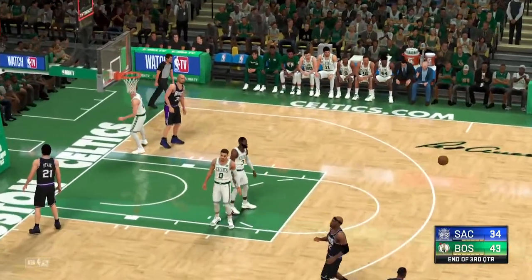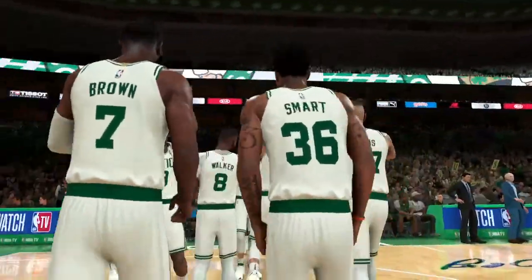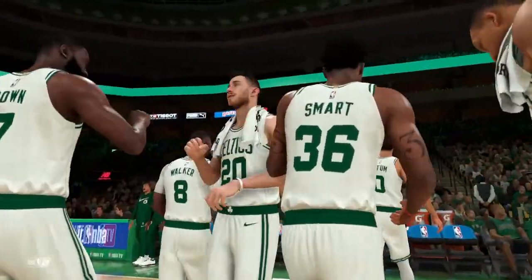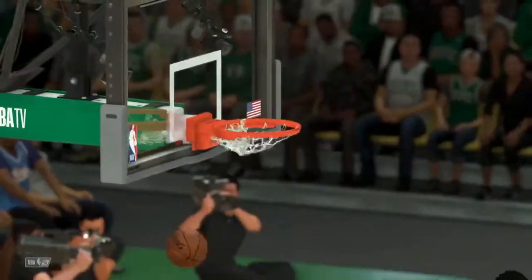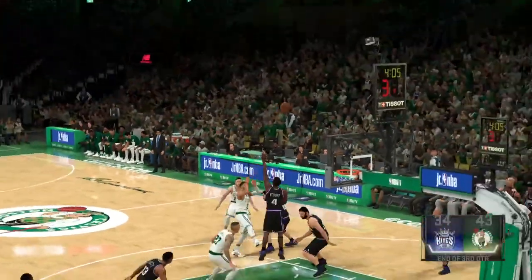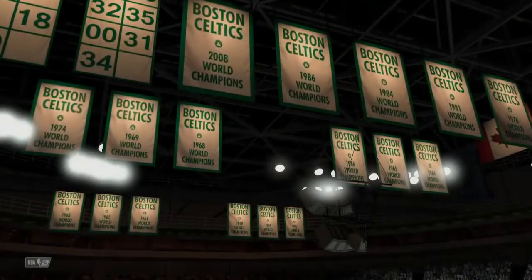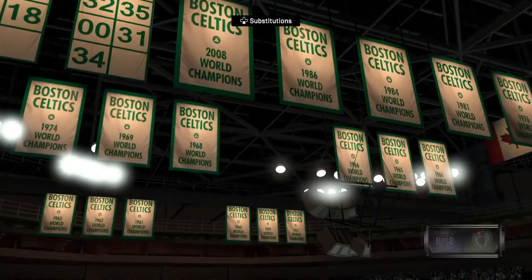And we've reached the end of the third. Celtics lead by 9. Don't go anywhere, folks. We'll be back in just a moment. The fourth quarter has arrived. So good to have you with us.